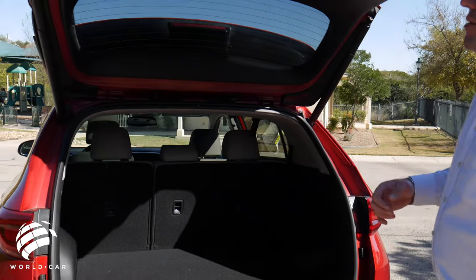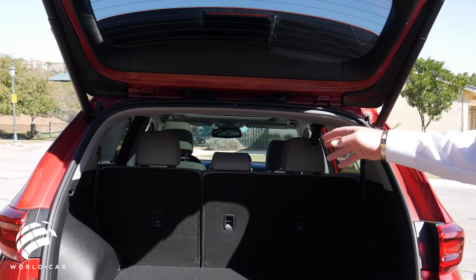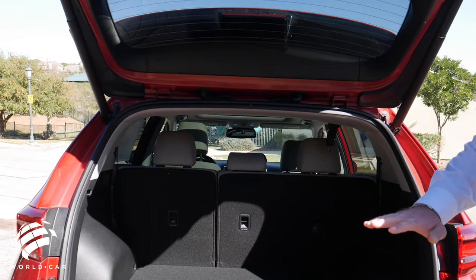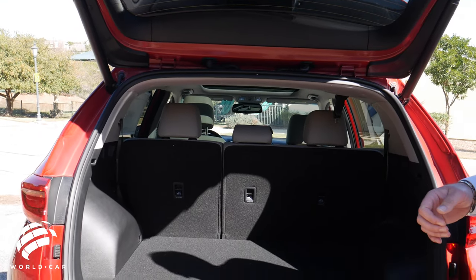Now, this is a 60-40 split folding rear seat. Pretty traditional, what you'd see with all the other SUVs in its segment. So one side or the other, or both at the same time. And that'll create a nearly flat surface all the way up to the front seat. So if you have a larger item, you can still move it around.